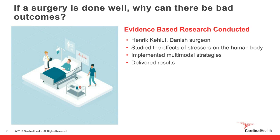He had many different scenarios that had evidence-based outcomes and would add new ones as they worked to improve postoperative results. In 1997, he released his findings, and as one measure of success, he reported that his patients were being discharged 2 days post-op, as opposed to the average of 7 to 10 days at the time in Europe.